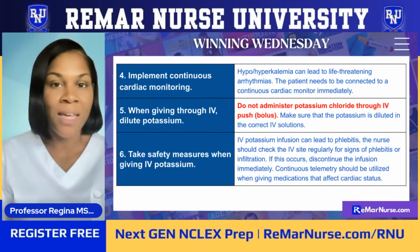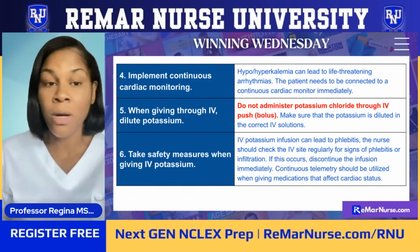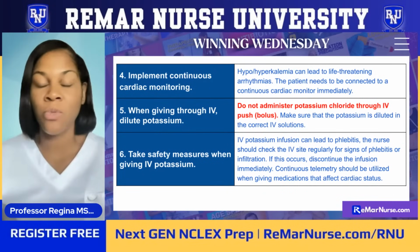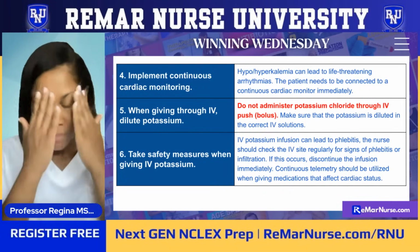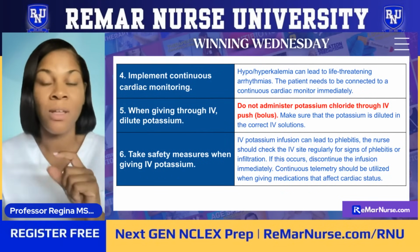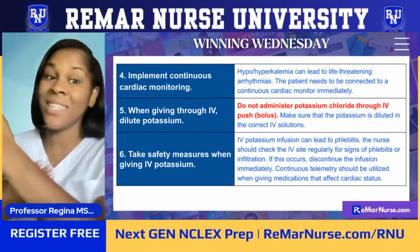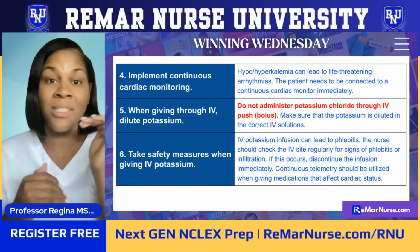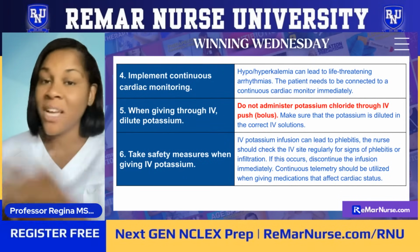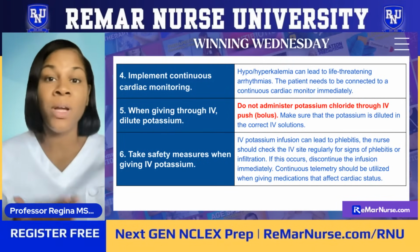And this is something that everybody knows, but I have actually worked with a nurse who was rushing with her assignment. The patient was ordered potassium. Potassium can come in vials, but you are supposed to remove the potassium and inject it into saline solution. Well, she removed the potassium and injected it right into the patient. She forgot that important step in rushing.